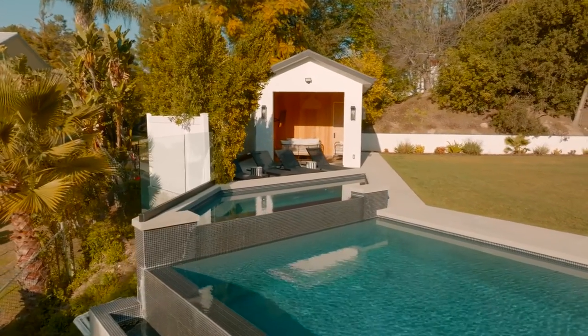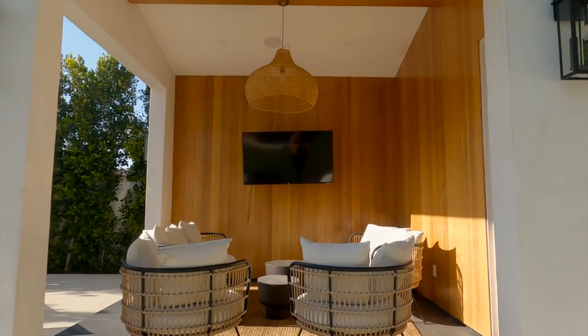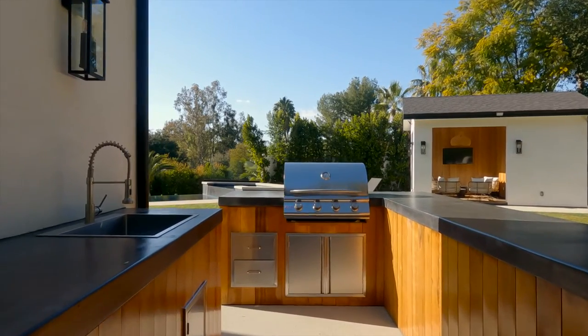You also have this pool cabana, which has a really chic boho feel to it, a bathroom attached to it, which can be used for the pool or when you're outdoors. You have an outdoor kitchen.